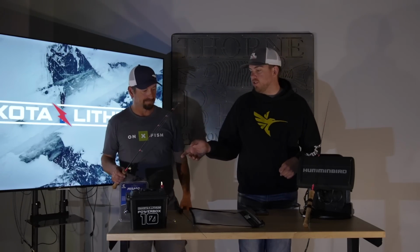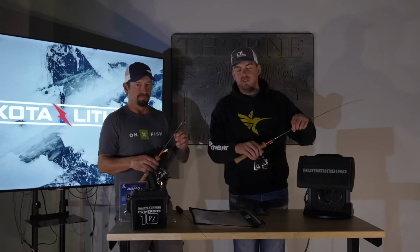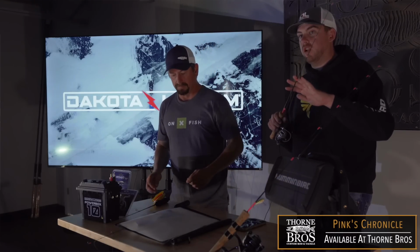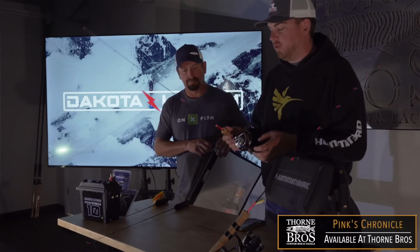Yeah, and when you're going with that Cyclo Shad, they have like 3 or 4 different sizes, I think. This is one of the smaller ones. Yeah, it's the 1/12th, I think it is. Their weights are a little weird. But, okay, now we're heading over to another one on a Pink Chronicle. This is where Pink's rod shines with these techniques.